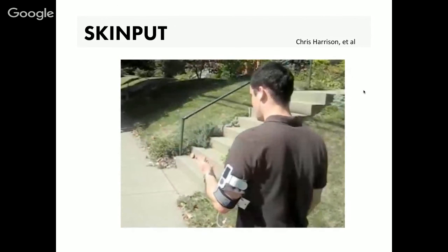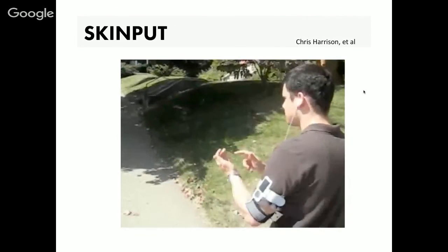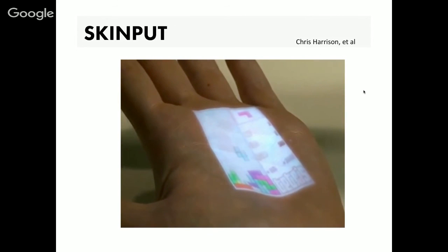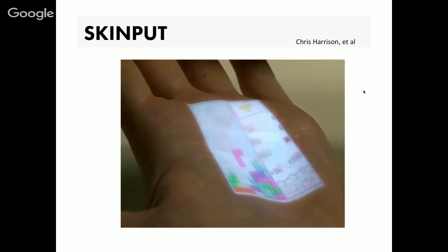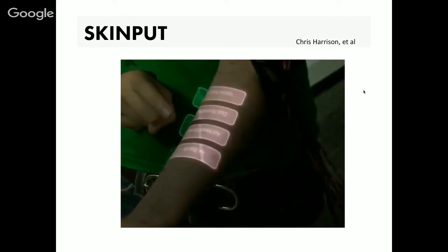Many uses are possible. Consider, for example, an audio player strapped to the arm, which could be controlled by taps to one's fingers. It is also possible to incorporate a pico projector into the armband already situated on the upper arm. This allows for not only sensing, but also projection of a dynamic graphical interface.